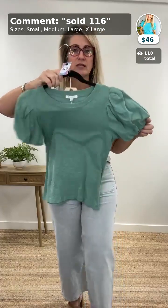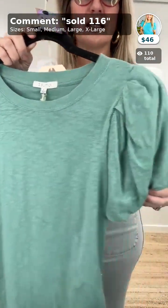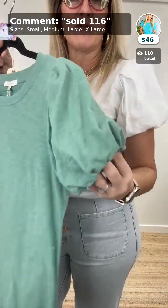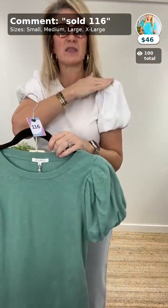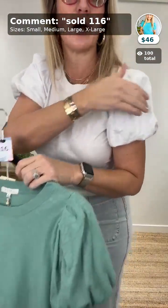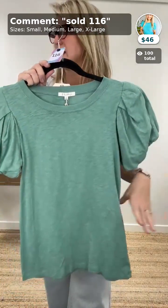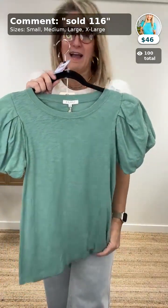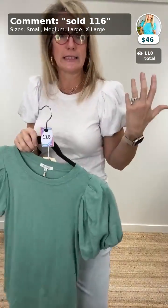But again, very, very soft. This one has your rounded neck here. It is a really soft slub knit. Elastic right here, very comfortable to give it that puff with the little interfacing to make the pleating here stand up a little and be a little bit more dramatic. So there you go, dramatic. Dramatical. Is that a new word? I don't know. Sure. It is dramatic. Makes it a little bit more dramatic. Elevates a cotton tee. There you go.